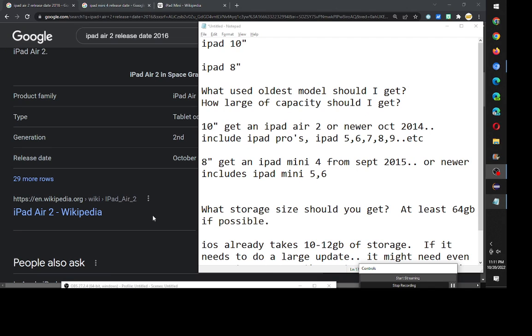Today I'm making a short video for those who are interested in getting an iPad 10-inch or iPad 8-inch in 2022. You should be able to get a relatively new iPad for around $260 or $300 on sale. But if you really have to buy a used iPad, here's the oldest version that you can get in 2022 that is still usable.